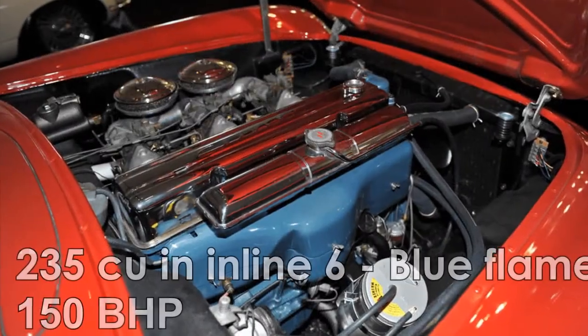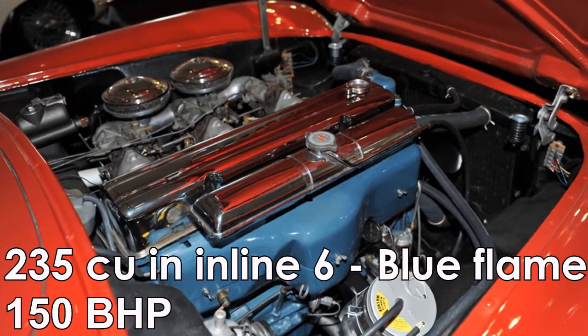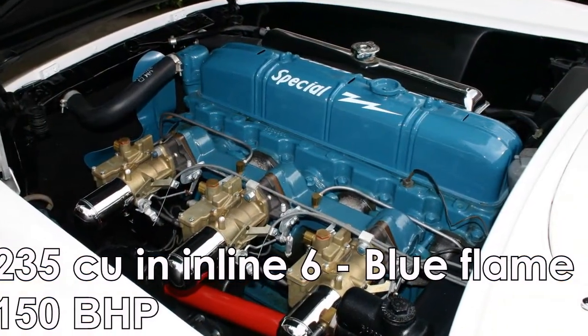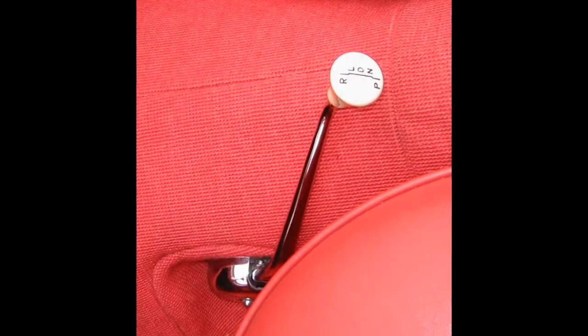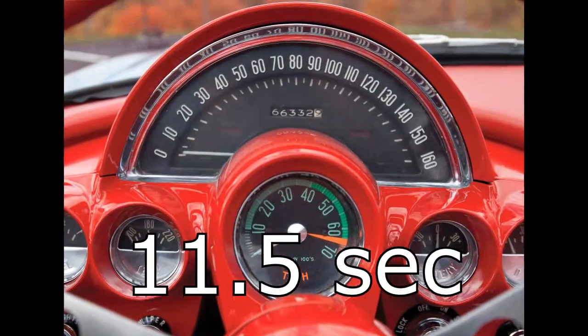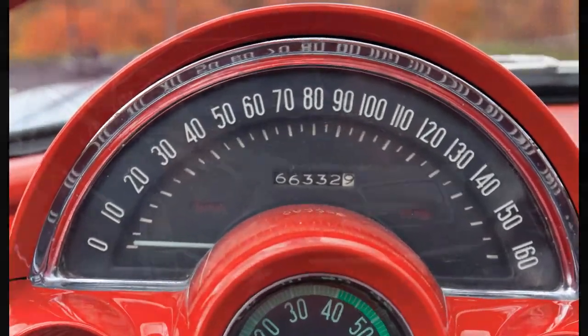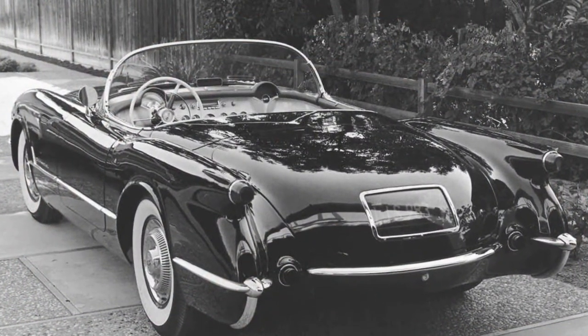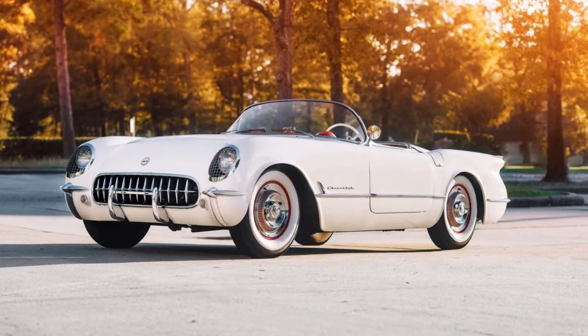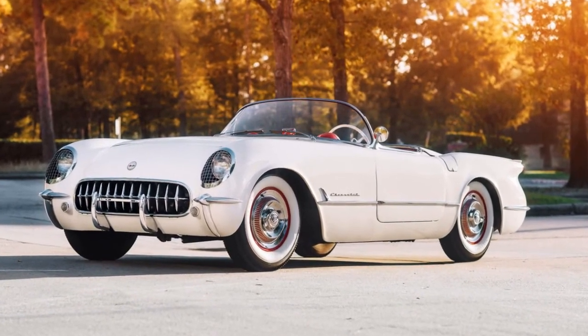This generation was initially powered by a 235 cubic inch or 3.85 liter inline 6-cylinder engine named the Blue Flame with 150 bhp. Because there was no manual transmission that could handle that much power, it had a 2-speed Powerglide automatic, which took it from 0 to 60 in 11.5 seconds. And by the way, it only had a solid rear axle. And it was a convertible. Only 300 handbuilt Polo White Corvettes were ever produced, and it's also the lowest volume Corvette.